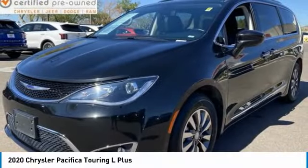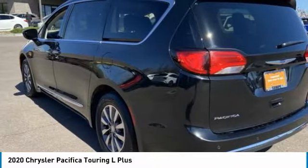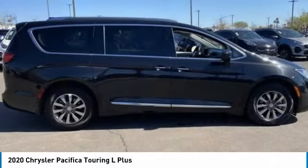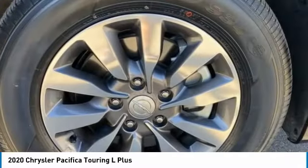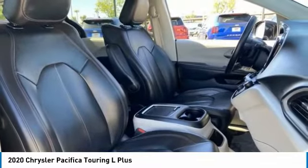Make a great choice today with the 2020 Pacifica. The Pacifica crossover features the driving attributes of a sedan and the utility and space of a minivan or SUV. The Pacifica has top-notch safety scores, an upscale interior, and a spacious cabin that leaves room for your family to grow. This vehicle has less than 35,000 miles.